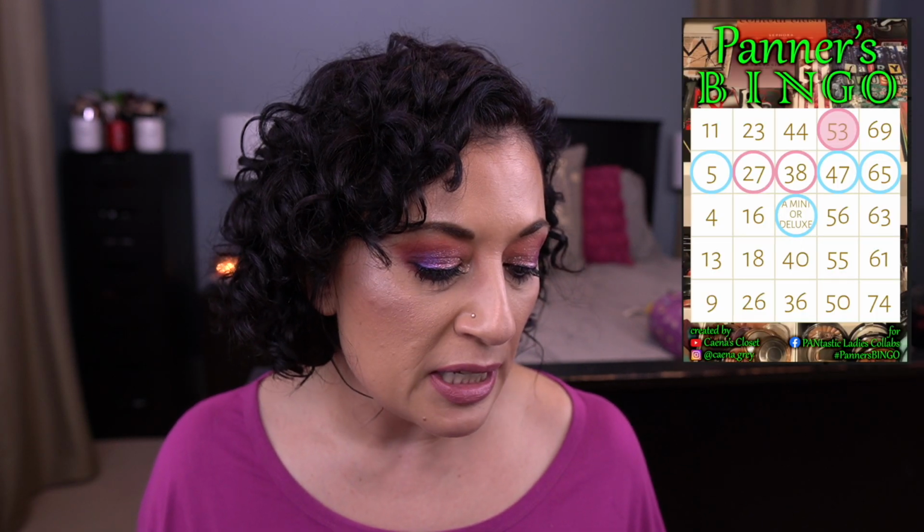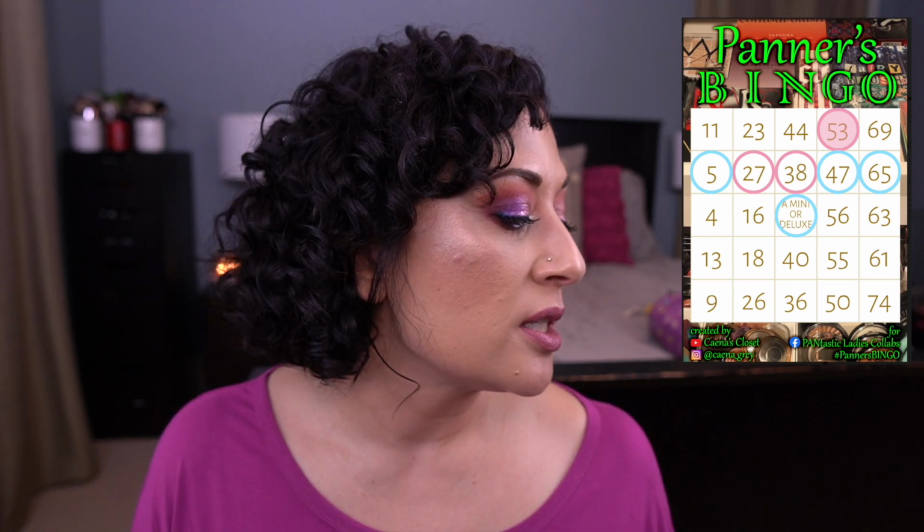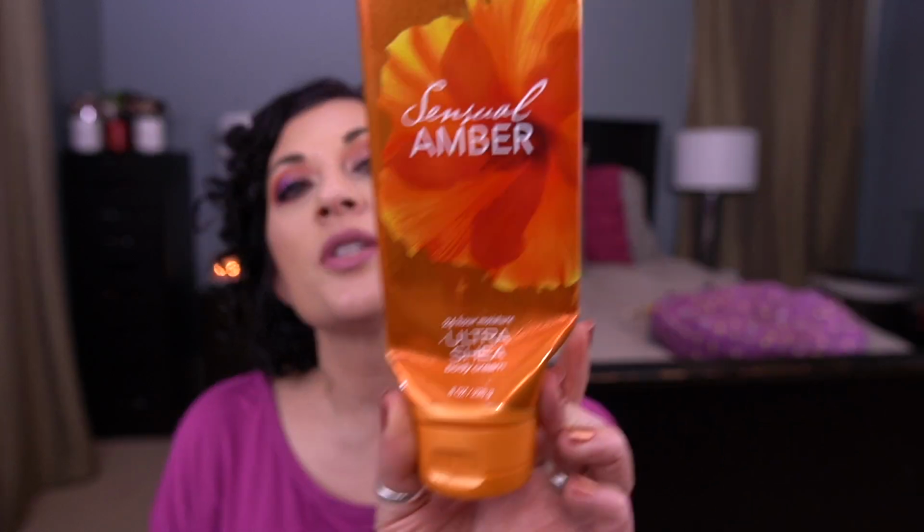So let me share with you the items that I was working on, and I actually have two things I can roll out. So let me start there. The first one I can roll out is for G53. The prompt for that was least favorite color, which in my case is orange. I do not like the color orange. So I went with the Bath & Body Works Ultra Shea Body Cream in the scent Sensual Amber. So it's this one here.